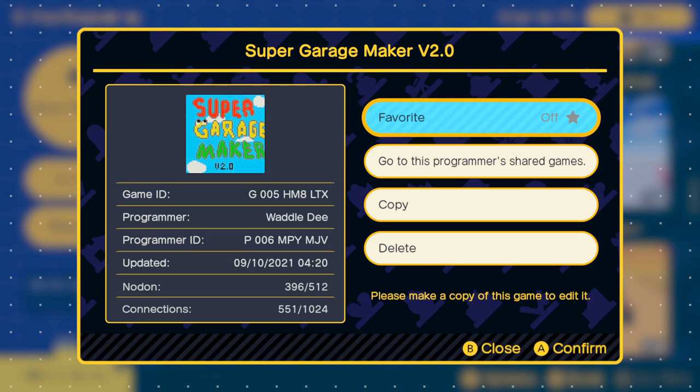We have another garage builder here, this time by Waddle D. It's called Super Garage Maker version 2.0. It's similar, but different. Let me show you what it's all about.